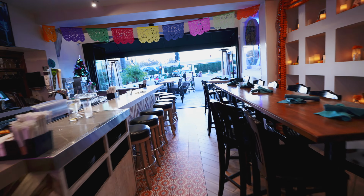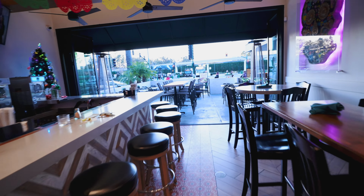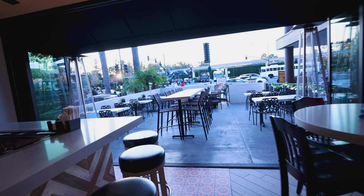Guys, check out the amazing view from the bar right here. Literally see the entrance of Disneyland from right here.